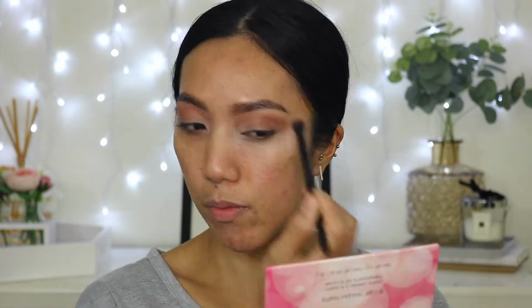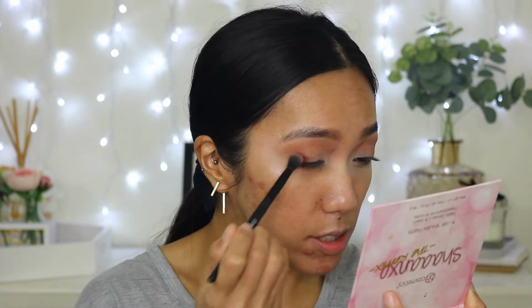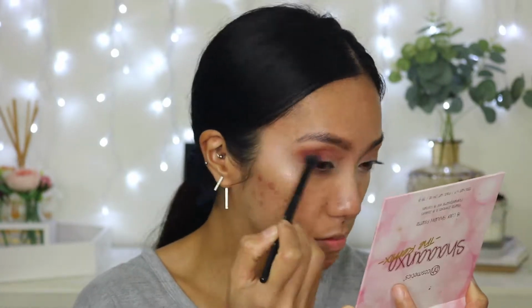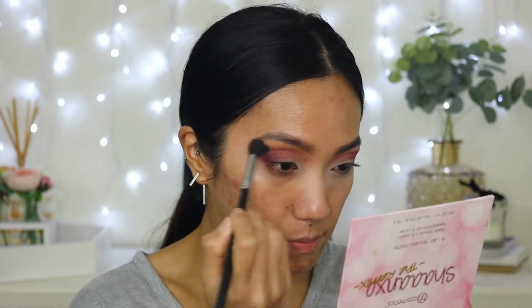And for the outer V, I am going to use Vampire, which is the dark maroon shade, on the same brush that we used, and concentrate that on the outer V. I'm going to use a little bit of Need You, which is this one right here, just to blend everything. So I'm going to go on top. This is more of a neutral brown shade.